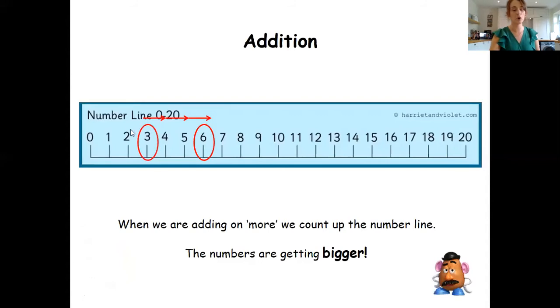Here we go. So we've got a big circle around the number 3. Then there are 3 arrows to show that I'm doing 3 jumps. 1, 2, 3. And that gives me 6, which we just worked out together. So 3 add 3 makes 6.